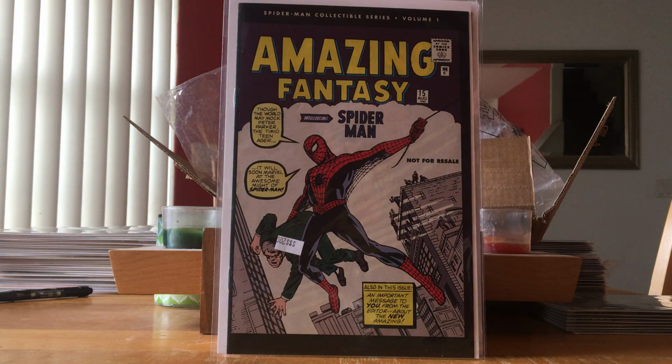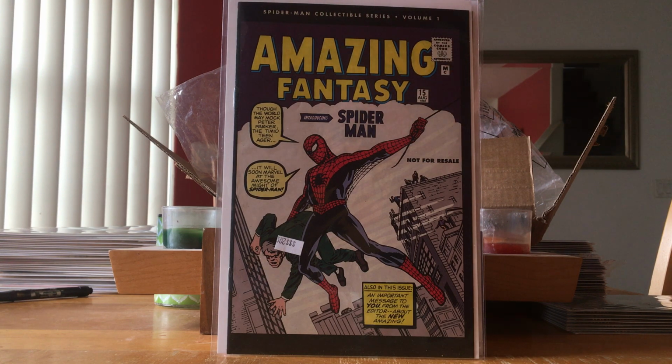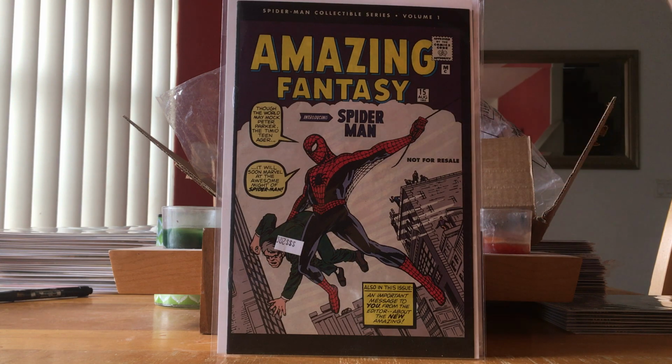Here's a pickup. Hey, yeah, I got an AF-15. This is the reprint of Amazing Fantasy 15. This is the Spider-Man collectible series. I believe this was given out inside the New York Daily News, but I can't be sure. Anyway, it's not for resale. I think it was given out somewhere, New York Daily News or New York Times. Anyway, if you see an AF-15 reprint that's under like $3-4, just pick it up.